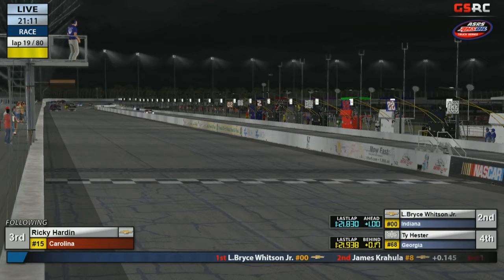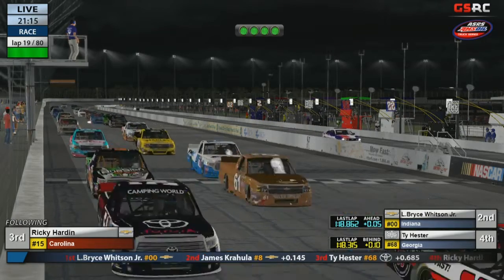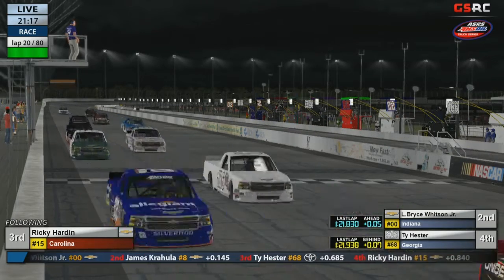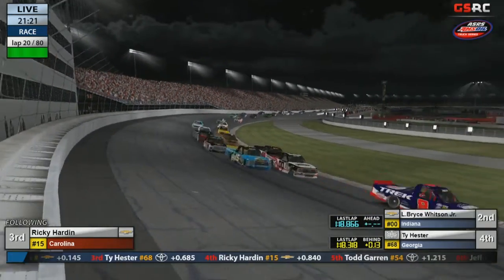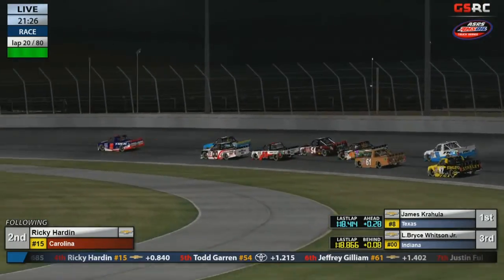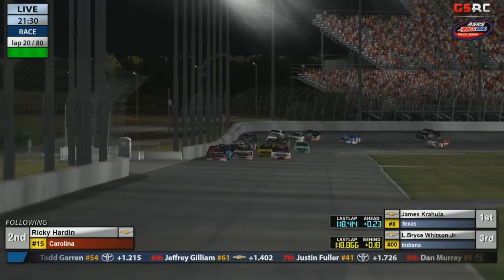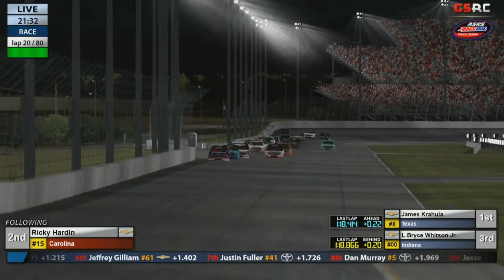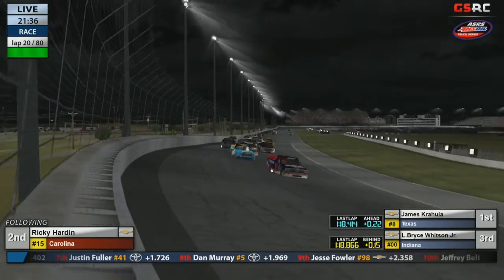James waiting a very long time, but finally gets a good restart. Ricky Hardin challenging Bryce Whitson into the first corner. Ricky Hardin had such a good jump at the start, but I don't know if he's going to be able to manage to hold it on the outside. But looks like he is, actually. He got a great run through that corner. Ty Hester also looking really fast behind him, but Ricky Hardin already clears Bryce Whitson before the end of that corner. Ty Hester now under attack from, that's Todd Guerin right now.